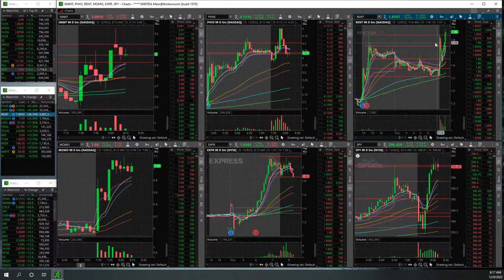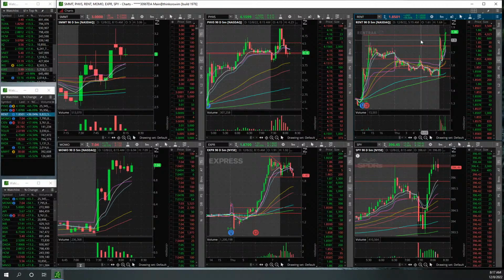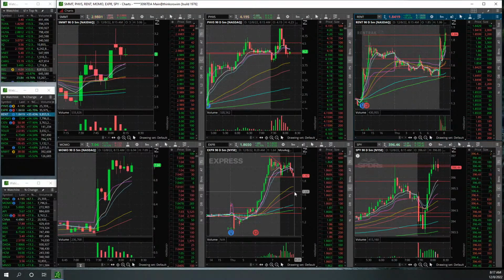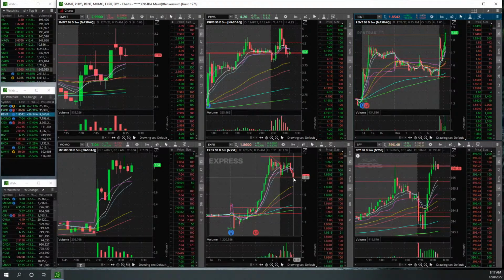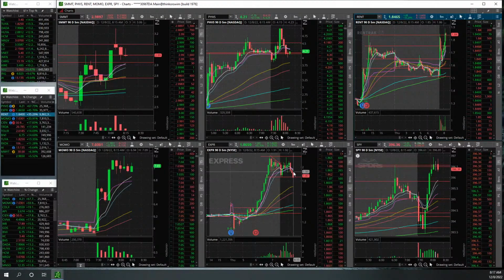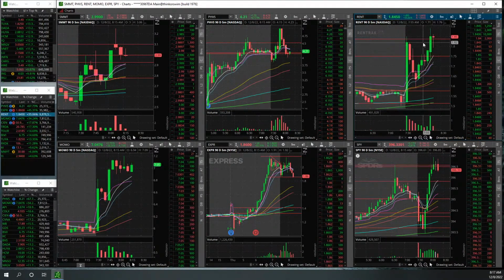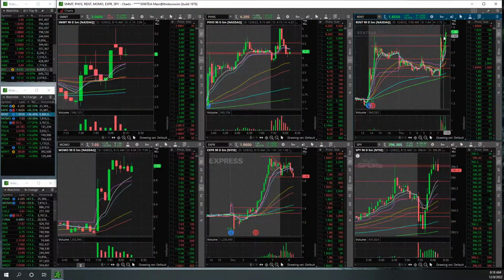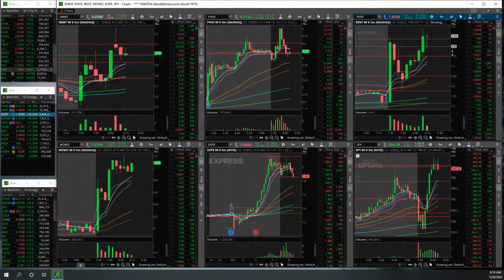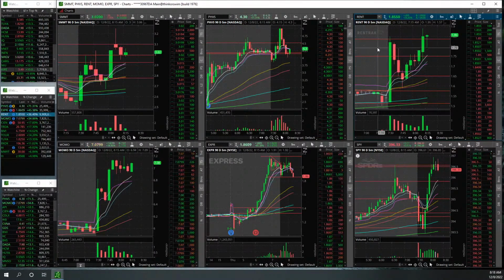All right, guys. So basically at this point, EXPR is feeling heavy. It's starting to break down. We're probably gonna see this fade down to the 160, 150 area later on if it stays heavy. I am also watching RENT. This one's holding up pretty well so far, above the pre-market highs. So for RENT, we'll see if we get a breakout towards $2. I'm watching this one.